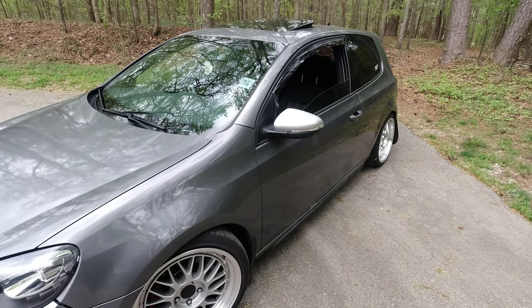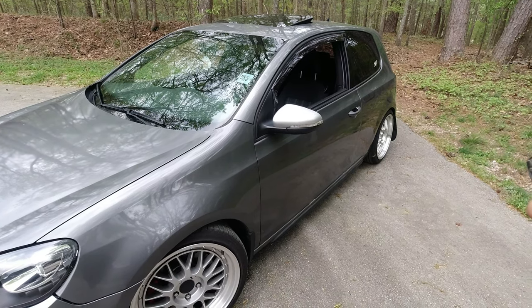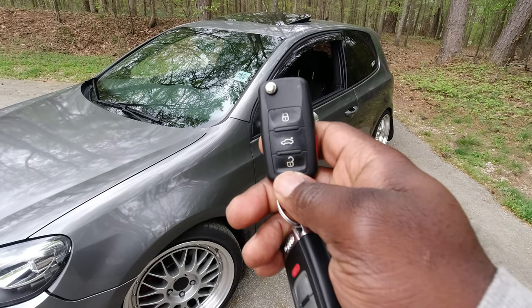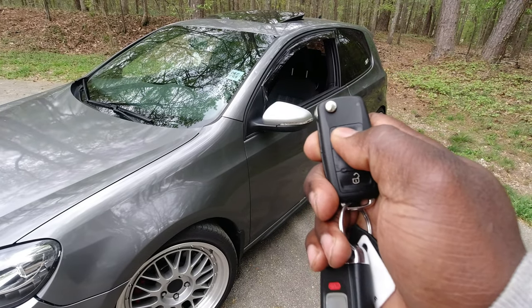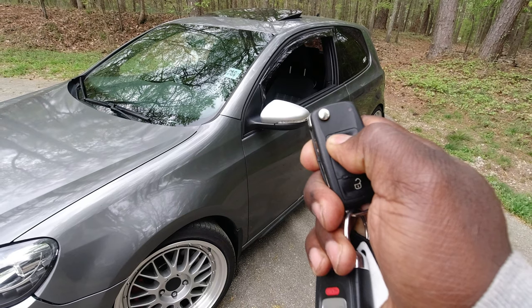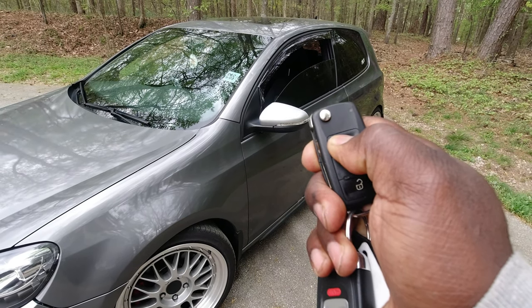Another mod I have, which to me is awesome and convenient, is that I'm able to wind my windows down from the outside. So all I have to do is just hold the unlock button and it goes all the way down. And I'll hold the lock button and it goes all the way up.